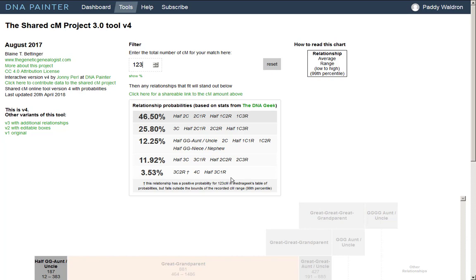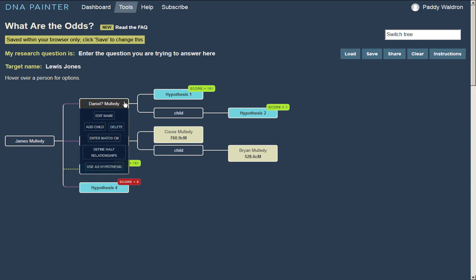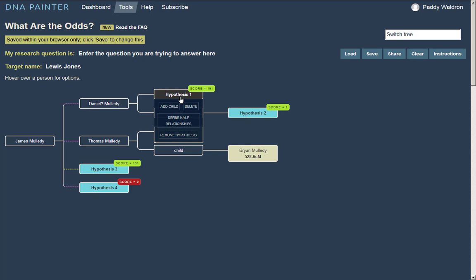So that's a quicker way than looking up the table. Some people prefer the table, some people prefer that. And the other nice tool that it has is what are the odds if you have a number of known relatives who you match and you don't know where you fit in the family tree. So this is very helpful for adoptees. You can set up a family tree like that and you can put in a hypothesis. So this person might be Daniel's son, might be Daniel's grandson, might be Daniel's full brother, might be Daniel's half brother, and it will tell you the likelihood of each.